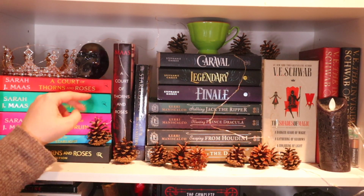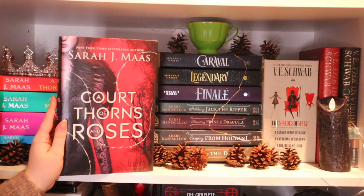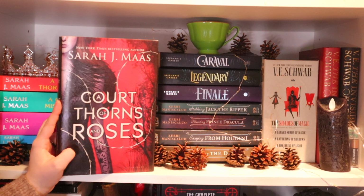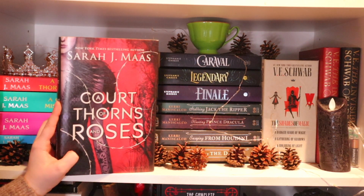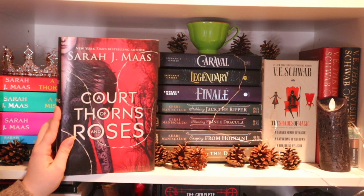This side, I have a hardcover with the original cover art of A Court of Thorns and Roses. I absolutely love the original cover art, so eventually in my lifetime, I want to get all of the books in their original cover art. I got this as a gift from a librarian that's actually one of my good friends.